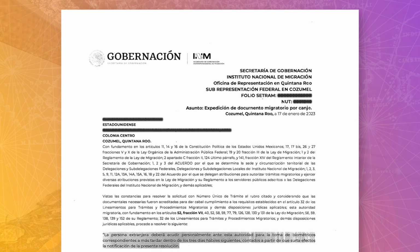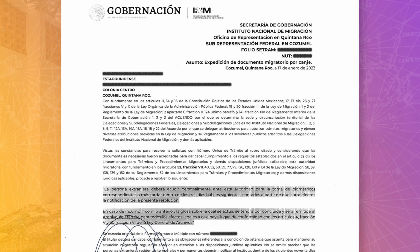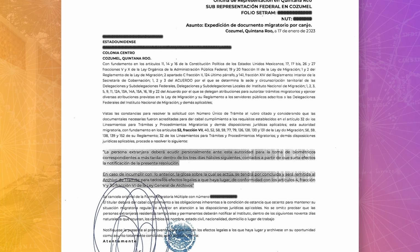So, some good news. Yesterday was my visit to INM, where I submitted my documentation for my temporary residency visa. And at straight up 5 o'clock, I received an email with, effectively, a confirmation letter, mostly a really long letter. I'll show you an image of it. And it says, get your fingerprints done in 3 days.